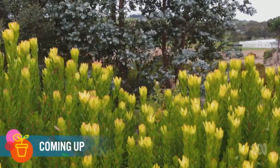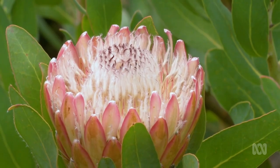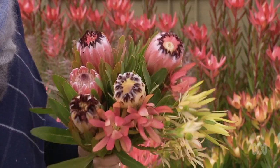If you want some spectacular winter colour in your garden and you want something that's easy to care for and looks good in a vase, I'm going to show you an iconic ancient family of plants.